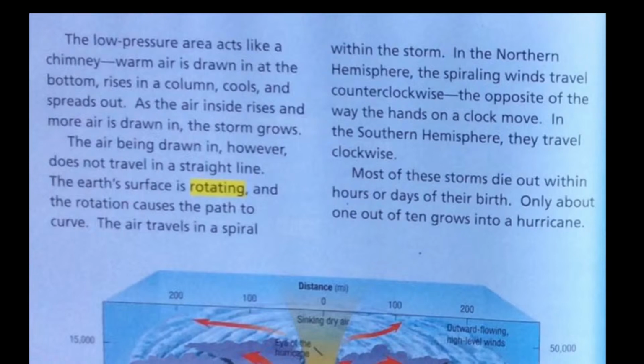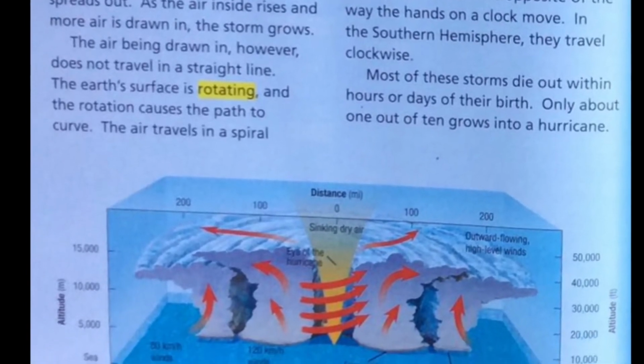The air being drawn in, however, does not travel in a straight line. The Earth's surface is rotating, and the rotation causes the path to curve. The air travels in a spiral within the storm. In the northern hemisphere, the spiraling winds travel counterclockwise, the opposite of the way the hands on a clock move. In the southern hemisphere, they travel clockwise. Most of these storms die out within hours or days of their birth. Only about 1 out of 10 grows into a hurricane.